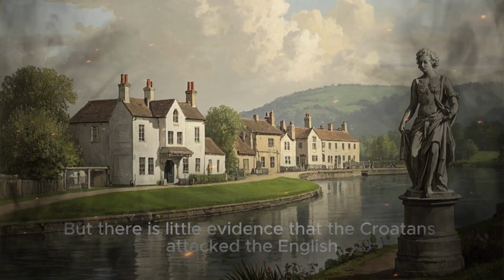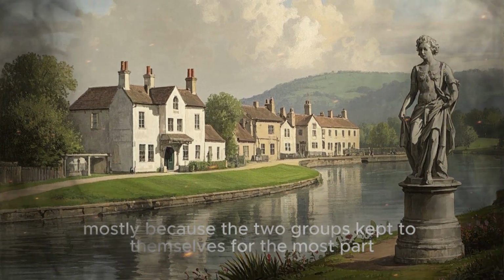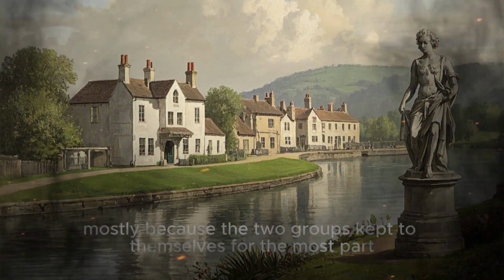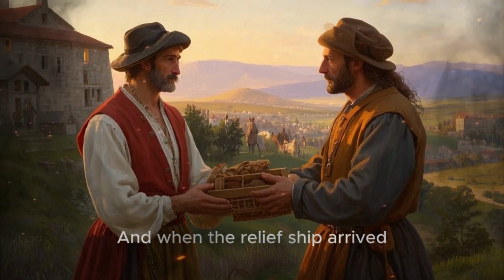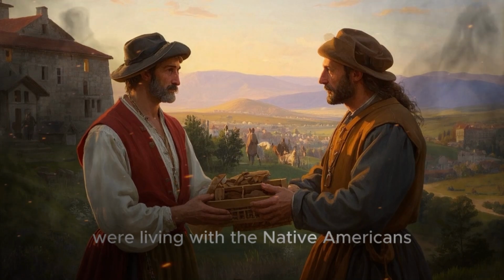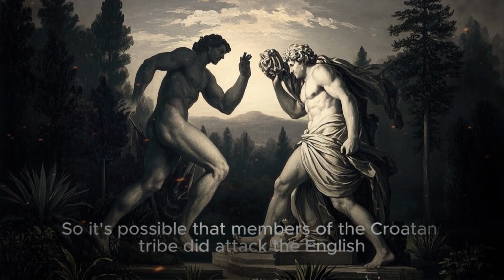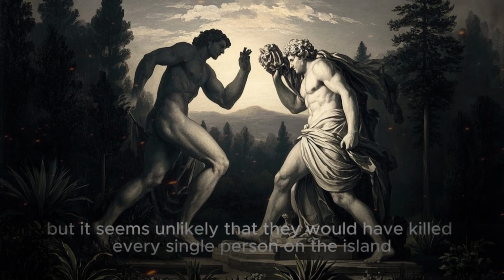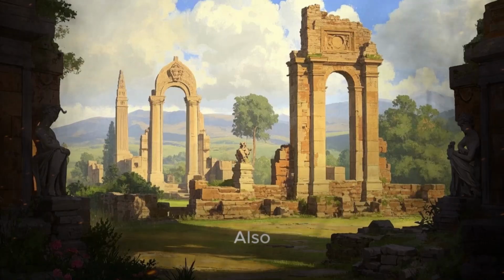But there is little evidence that the CROATOANs attacked the English, mostly because the two groups kept to themselves for the most part. There was communication between the two groups, however, and when the relief ship arrived, it was reported that some of the settlers were living with the Native Americans. So it's possible that members of the CROATOAN tribe did attack the English, but it seems unlikely that they would have killed every single person on the island.